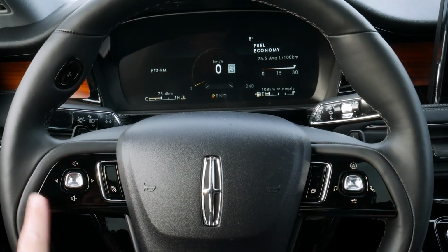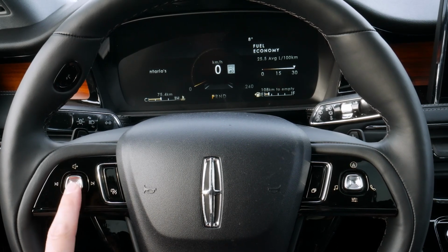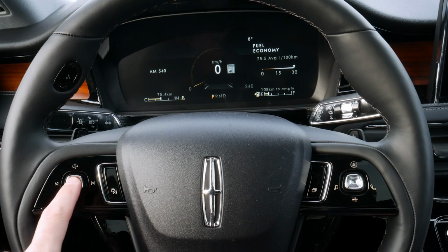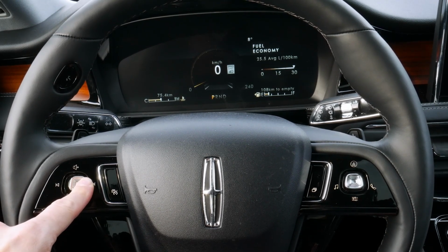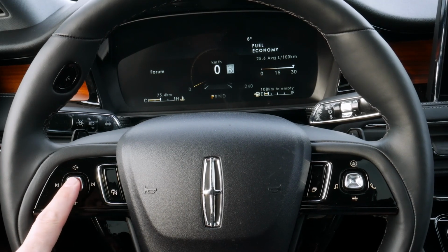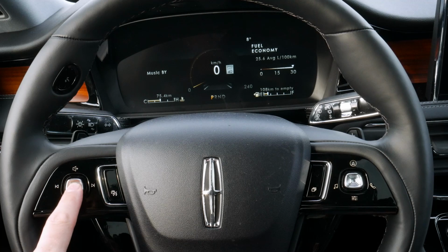And this one, so we can see along the left-hand side, we can change between songs or radio stations this way. We can also do a press in order to be able to change presets, or we can also do a press and hold in order to be able to seek this way as well. So we have quite a little bit of flexibility there, which is amazing. We can increase or decrease the volume by pressing up and down there as well.